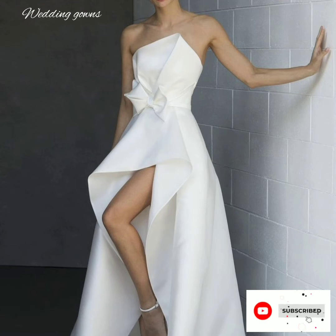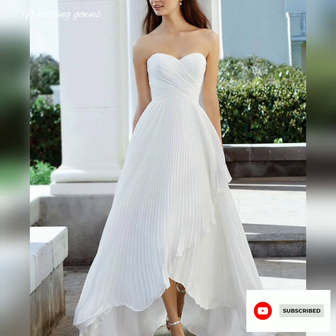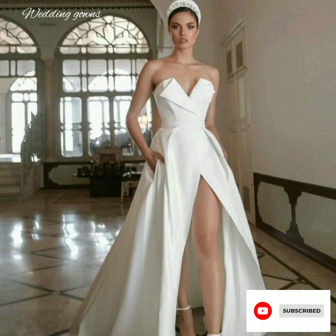The strapless sweetheart neckline sets the stage for this striking high-low gown. The structured bodice flares to a full skirt and cascades into a subtle higher hem in the front, a perfect pick for the classic bride.